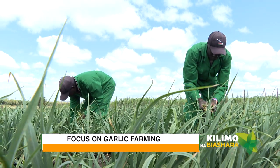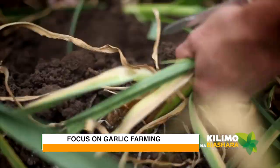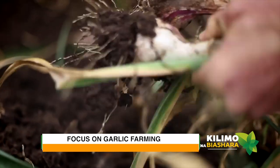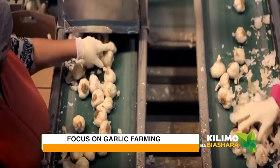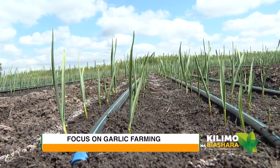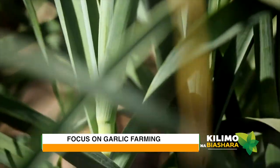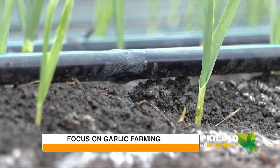Garlic farming in Kenya requires farmers to understand the variety of seeds available, the right type of soil, and the most suitable climates to grow the crop in. Like anywhere else in the world, garlic farming in Kenya requires a farmer to identify a well-drained piece of land with light soil. It is important to note that garlic does not grow in waterlogged soils.